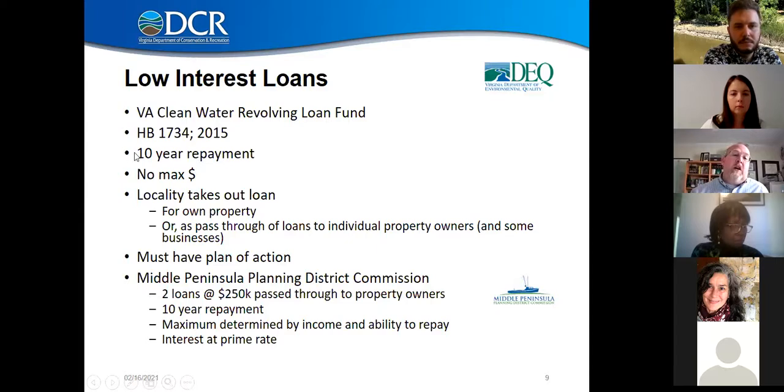Pretty much the state will loan a locality some money to implement a living shoreline. And it really is 2 categories. The locality can take a loan out to do a living shoreline on their property. I think Westmoreland County has recently applied for one, and down here James City County has one for the Chickahominy Riverfront Park. So the locality can use the loan to do a living shoreline on their own property and pay it back with their budget mechanisms.